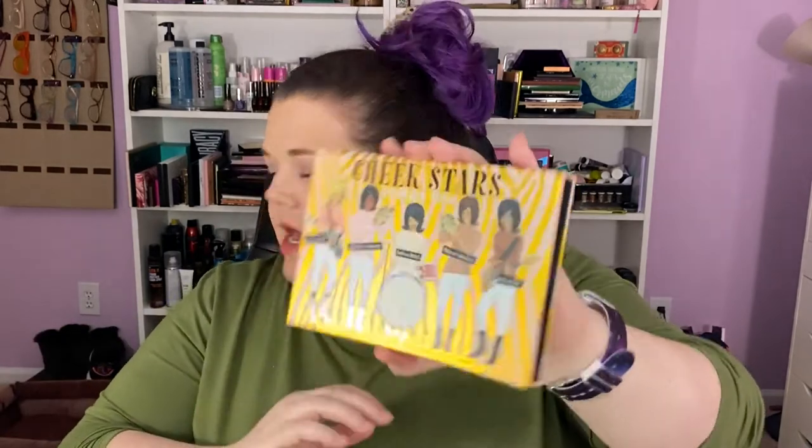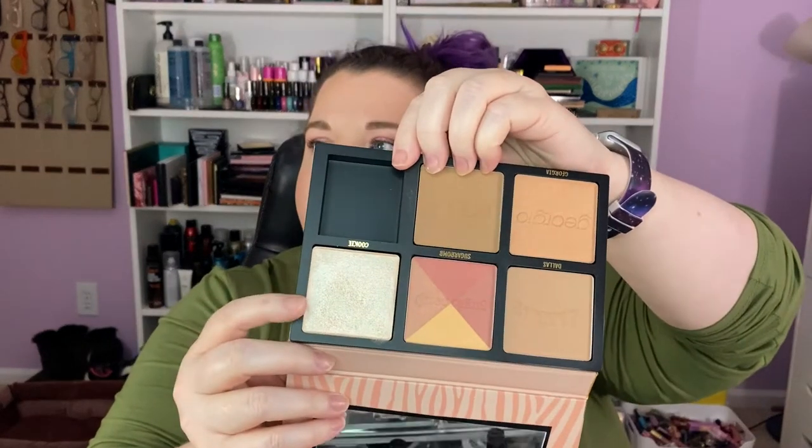Here's another Benefit palette. Again, I have problems. This is the Cheek Stars one. This one has Cookie in it. Cookie's gorgeous. If you haven't touched or worn Cookie before and you are fair, sis. Yum, yum. Okay, we'll not do that again, I promise. Cookie's fabulous, y'all.